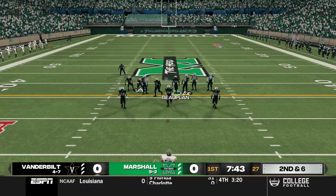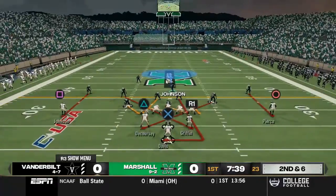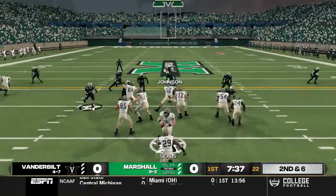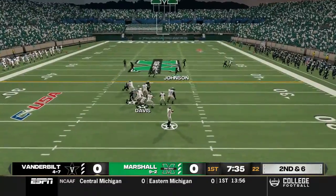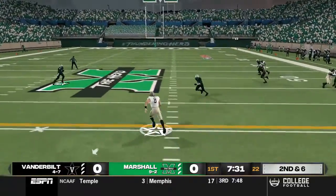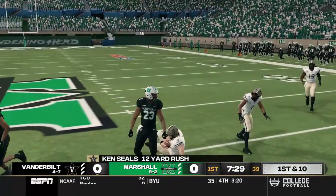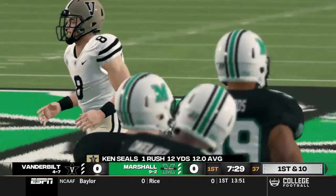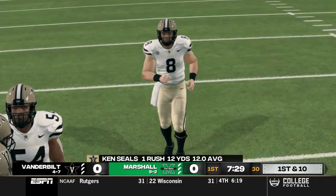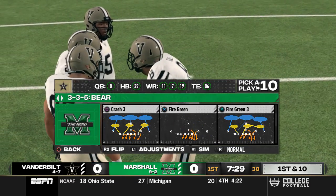Second down and 6. Ball on their own 29. Nice play fake. Now he's going to run and watch out. And down he goes at the 41. Hey, sometimes the defense does everything right, and they still lose. That time they had tight coverage, which left no options other than for the quarterback to take off.